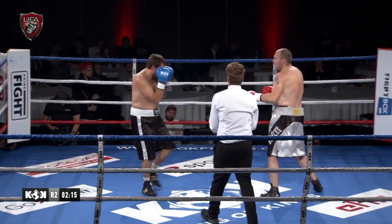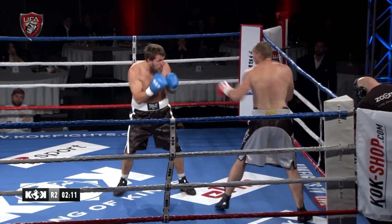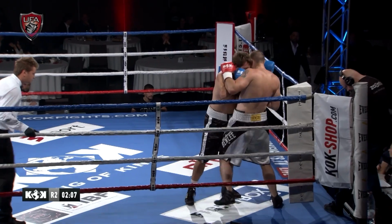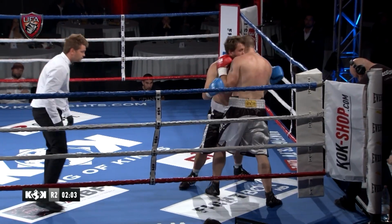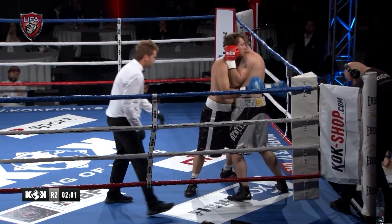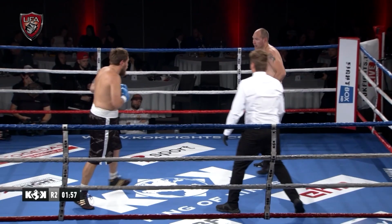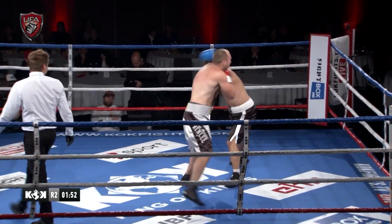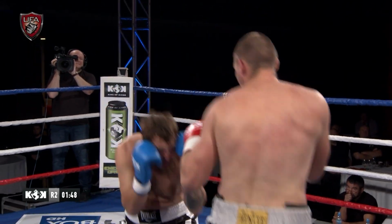Having to get in between these two again. It seems like Charnakievich doesn't mind getting inside and clinching and holding if he has to, because then when the referee breaks them, he's a little bit closer than he would be at arm's length of Vasilyev's. And so that would actually, well, that time he really backed him up. But sometimes when the referee breaks you, if you stay in nice and close, you don't have to close the distance all over again.